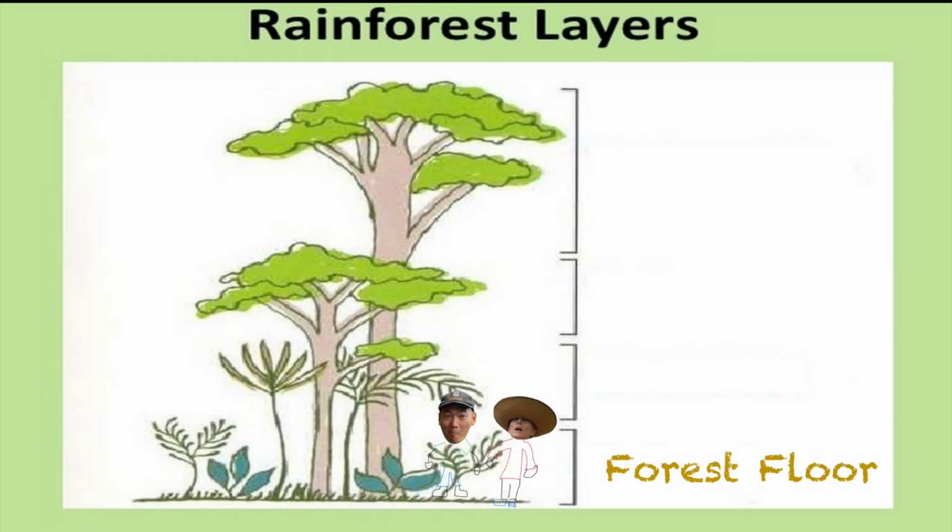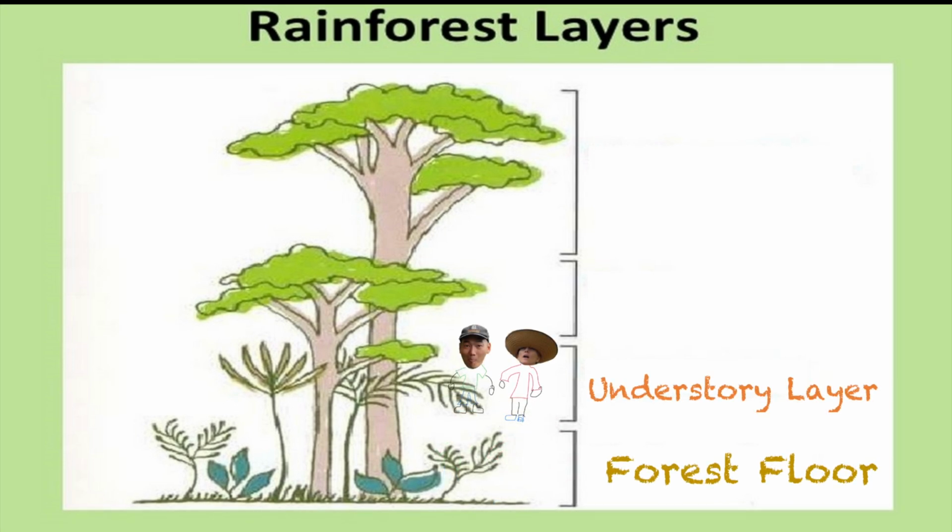Congratulations, you've answered a question correctly. Chris and Miss Carrie are 1 layer closer to coming home. Now that they've moved from the forest floor to the understory layer, let's see what happens next. And remember, pay attention.